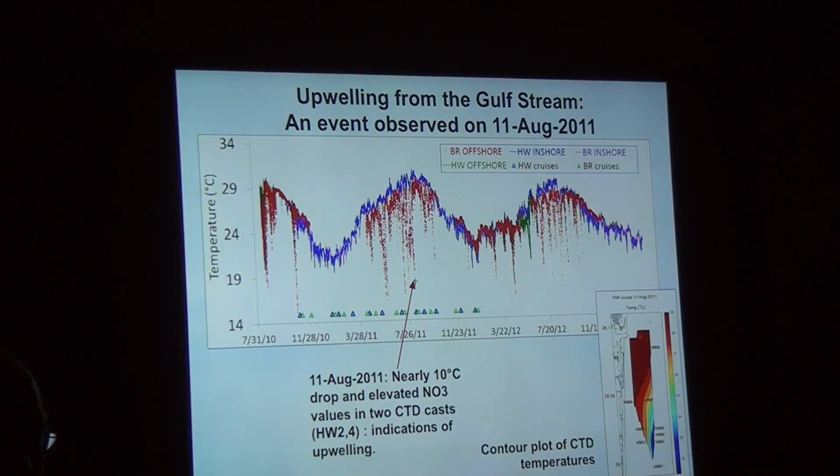So something major is happening to drop the ocean temperature by 10 degrees. These things may exist for a couple of days, 3 or 4 days, and then it goes back up to what it should be. What's happening? Well, we think it's upwelling, which is a process by which you can take Gulf Stream deep water and bring it up to the third reef tract and maybe into the second reef tract, which brings a lot of nutrients to those reefs. And we don't want nutrients on the reefs. And those are natural phenomena that have been happening forever.